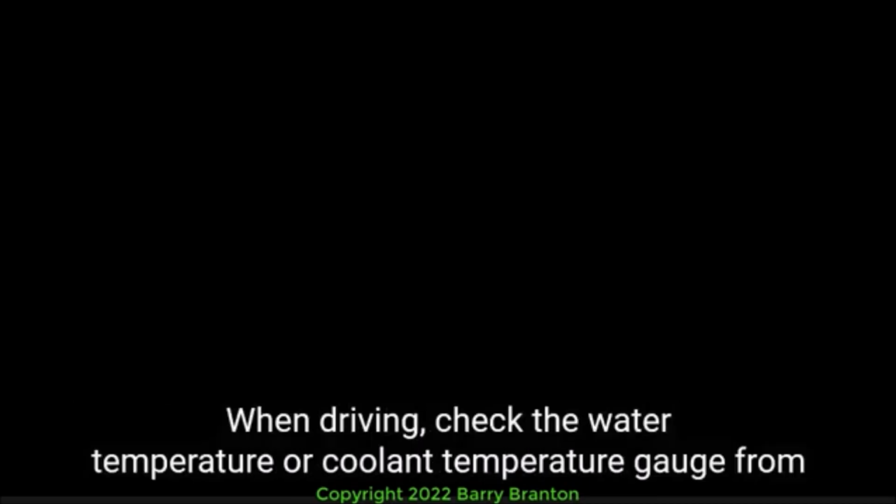When driving, check the water temperature or coolant temperature gauge from time to time. Make sure that it remains in the normal range. If the gauge goes above the highest safe temperature, there may be something wrong that could lead to engine failure and possibly fire. Stop driving as soon as safely possible and try to find out what is wrong.